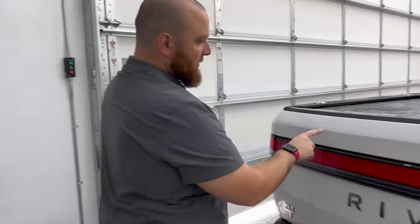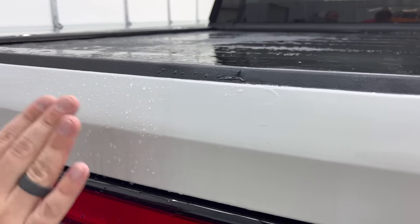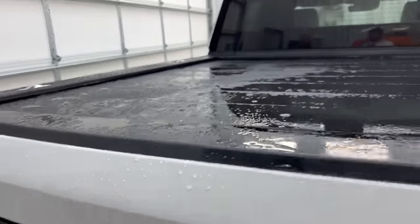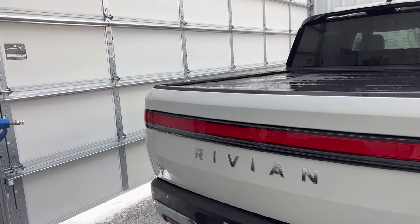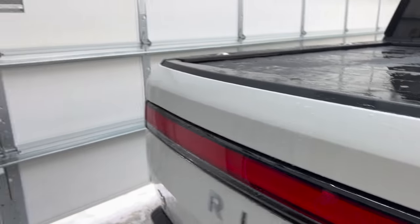Now check this out. I literally sprayed it and rinsed it. Look at the difference there, with all the water beading and flat sheeting water. Even on the plastic, you can see. Now, granted, this is not going to last very long. It's not anything for long term, but it's just one simple layer that shows you probably shouldn't leave bare paint on the truck, in my opinion.